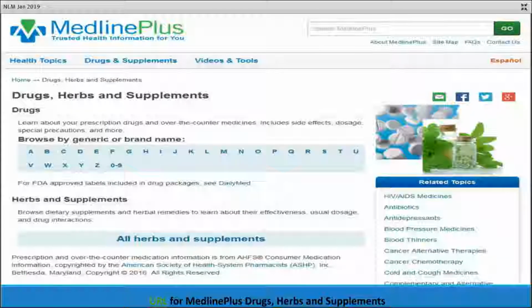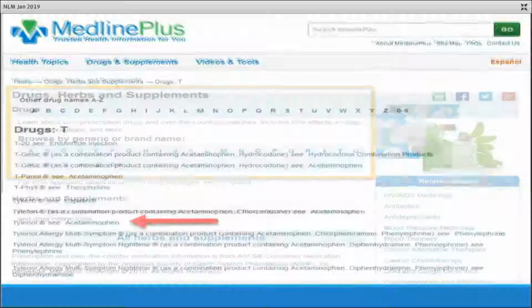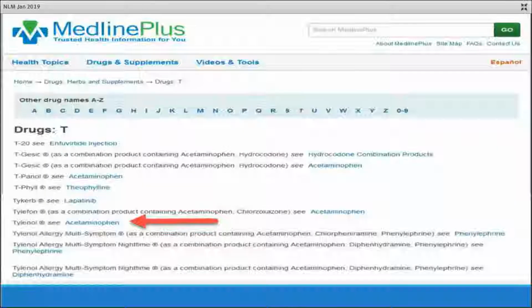So we're going to take a look at the drug section first. For this section, you'll need to browse by generic or brand name, and you can do so by clicking on the appropriate letter or number for the drug you're interested in learning about. So within this section, you can search for drugs using the alphabetic or numeric bar right here. In this example, we're going to use Tylenol, T for Tylenol. If you click on T, you'll be taken down an alphabetical list of all the drug entries that start with T. And if you scroll down until you get to Tylenol, you'll see that there are several listings for the various Tylenol drugs. We're going to look at the first entry for Tylenol, acetaminophen.